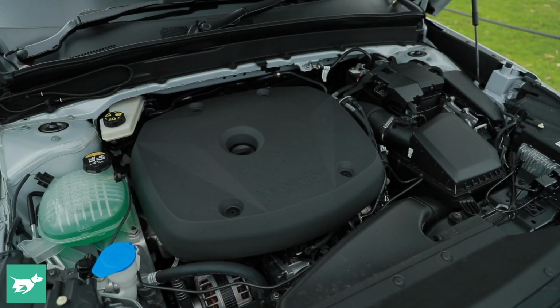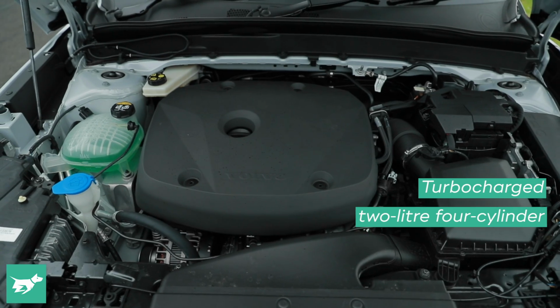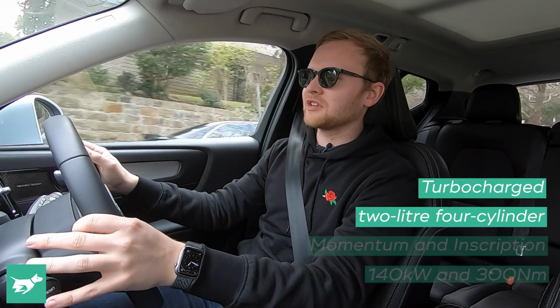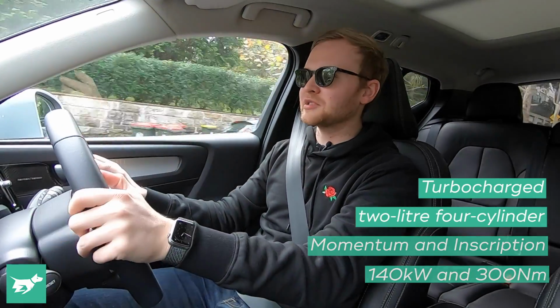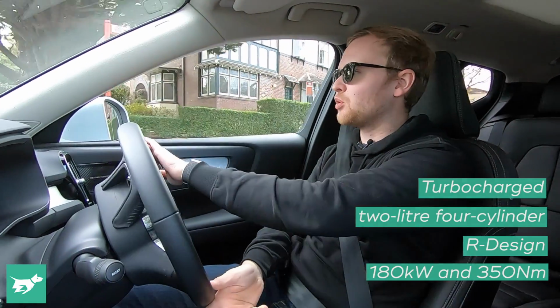And at the moment in Australia, you can have any engine you want as long as it's a 2-litre turbo petrol, but 2 different tunes are available. The Momentum and the Inscription get a 140 kilowatt, 300 Newton meter tune. In the Momentum, it's front wheel drive, and in the Inscription, that car has all-wheel drive. And then the top spec R design, which does look really cool, has a beefier 180 kilowatt, 350 Newton meter tune and that sport chassis.